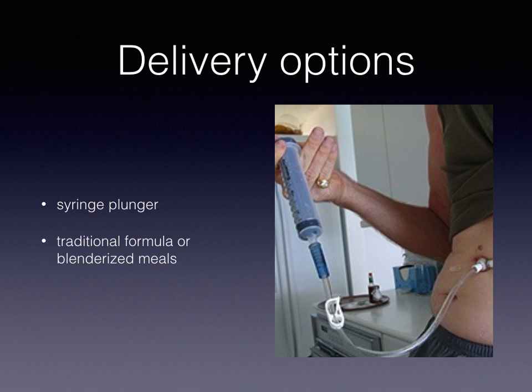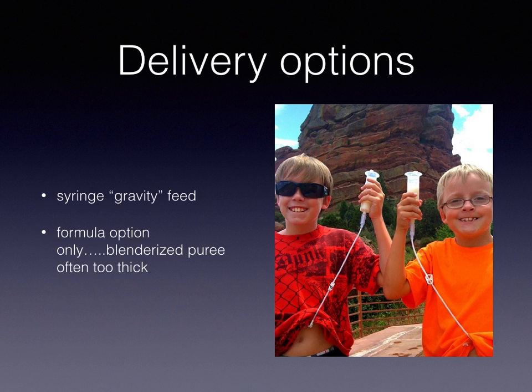So the first option is a syringe connected to an extension tube, and that is connected to the button. The syringe is loaded with either fluid or formula or blenderized food, and then you push the plunger and that delivers it through the tube into the port and into the stomach. This method works well for both the formula and blenderized meals.